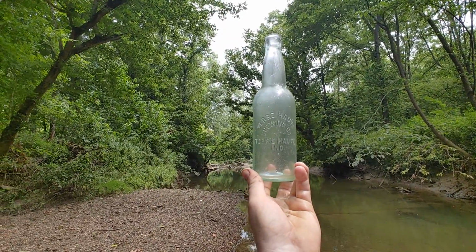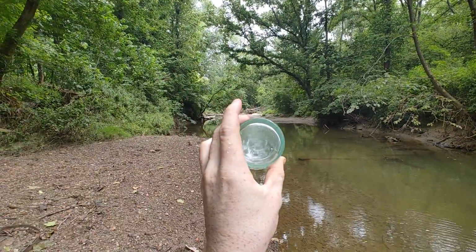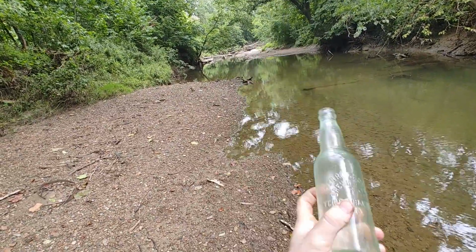Terre Haute Brewing Co. Terre Haute, Indiana. It's pretty nice. Blown in mold too. Number 4 on the bottom. Yeah, there's not much rash on that. It's a little cloudy, but it ain't bad.